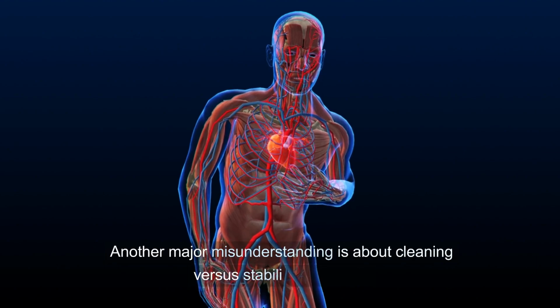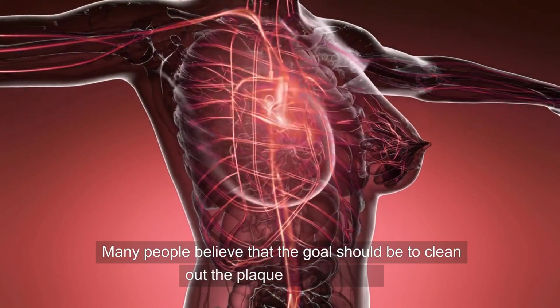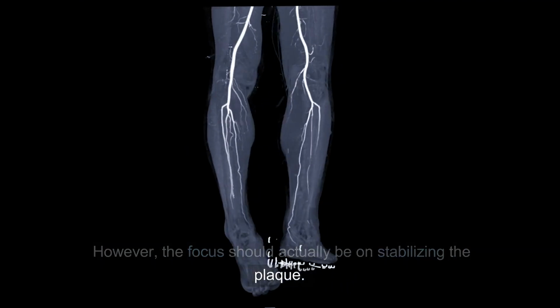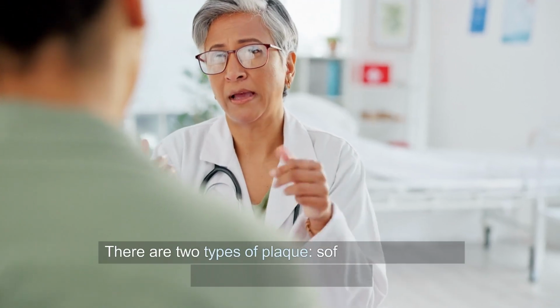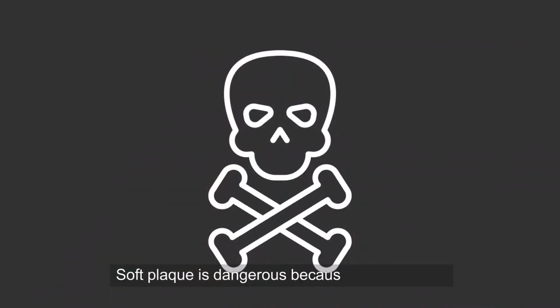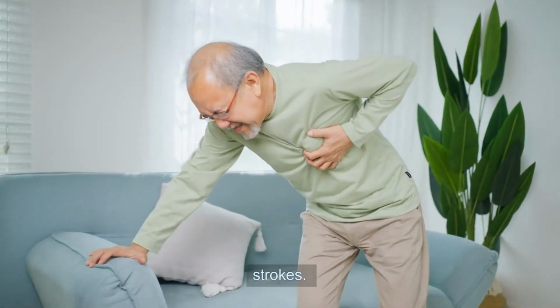Another major misunderstanding is about cleaning versus stabilizing plaque. Many people believe that the goal should be to clean out the plaque from arteries, like scrubbing a dirty floor. However, the focus should actually be on stabilizing the plaque. There are two types of plaque: soft inflamed plaque and hard stable plaque. Soft plaque is dangerous because it can rupture, leading to blood clots that cause heart attacks or strokes.